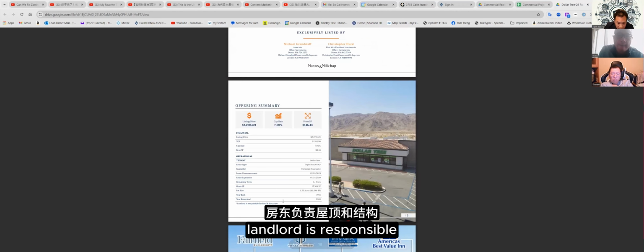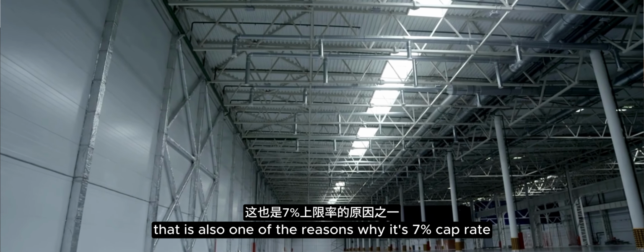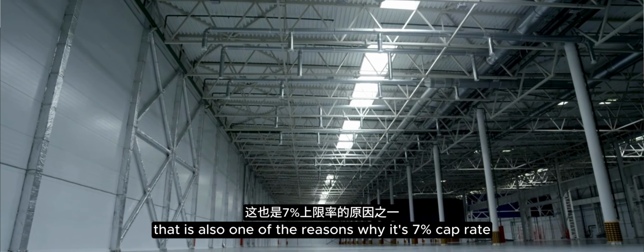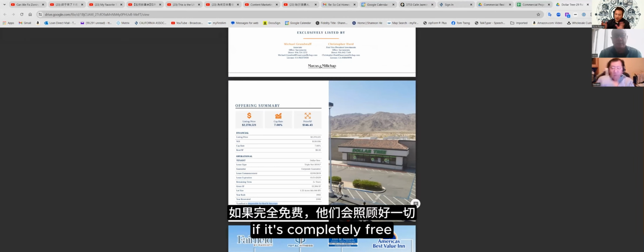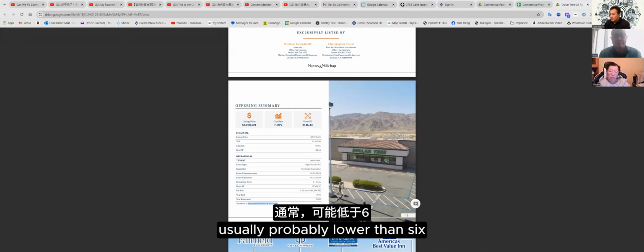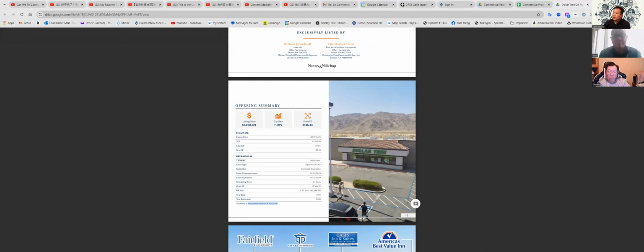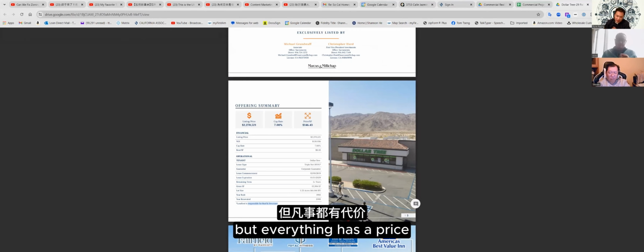In that case, the landlord is responsible for roof and structure. That is also one of the reasons why it's a 7% cap rate, because you have to be responsible for something. If it's completely free, they take care of everything, then your return will be lower than 7, usually probably lower than 6. Oh, no wonder. Okay. So that's why everything is negotiable, but everything has a price.